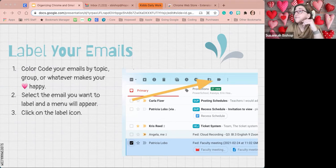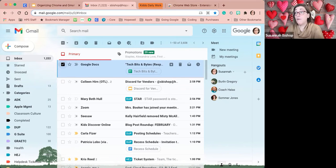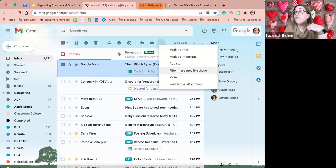So over here, you can see I have lots of labels already created. In order to get that menu, right now there's nothing up here. I want to select my email that I want to filter. And I get some new options here. So I can snooze it so it pops back up to remind me later. I can mark it as read. I can mark it as spam. Please don't report my emails as spam. I can add it to my tasks. I can move it to a label. These actually become more like folders. So I can move it over there, or I can make a label this way and I can filter them.